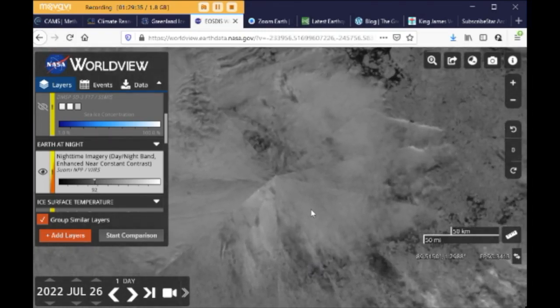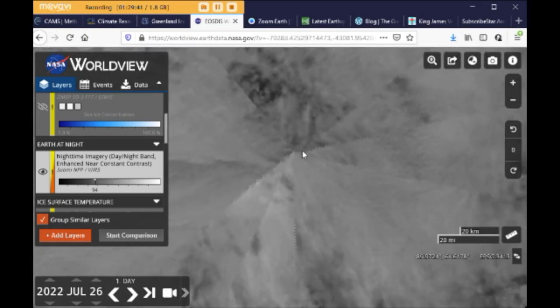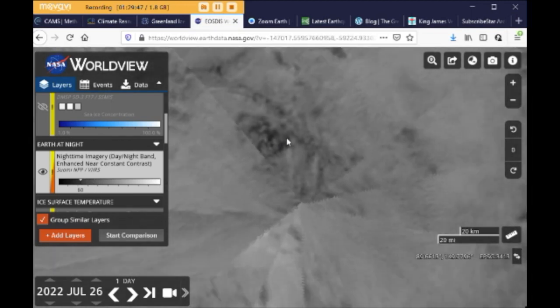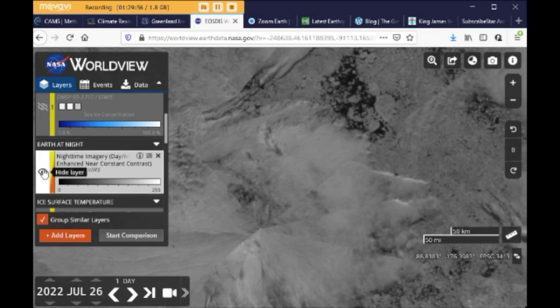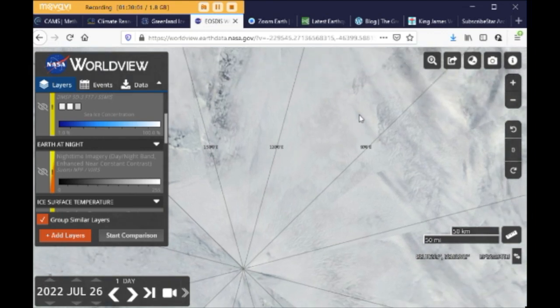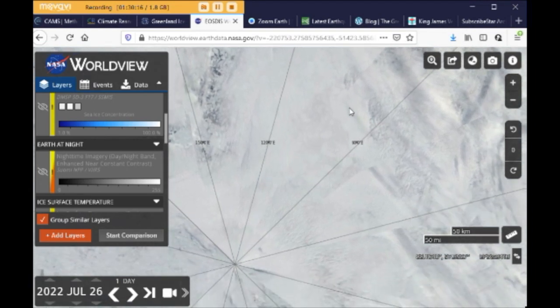And right here is the North Pole, right in the center. And here we can see open water, see the dark areas. And what was weird was, look at this, when you turn that layer off, and all we see is white. So they're covering up, they're just dropping in layers of white.